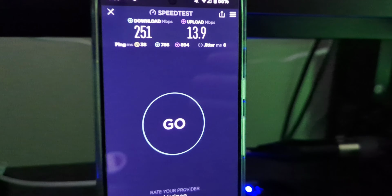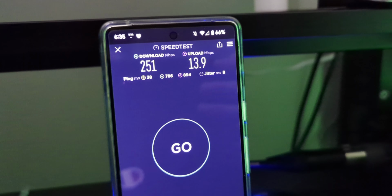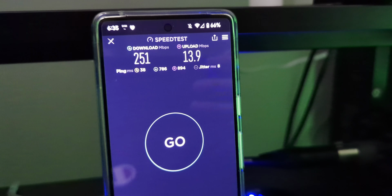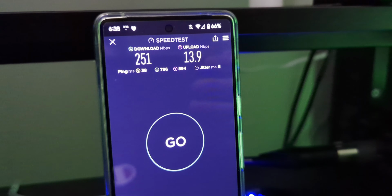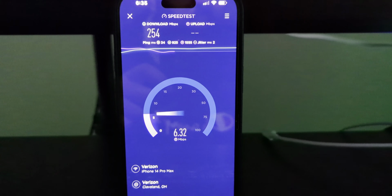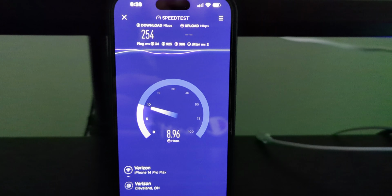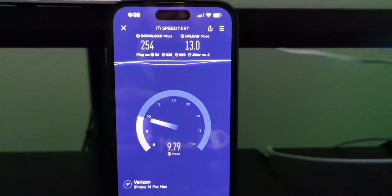All right, for the Pixel 7: 251 downlink, 14 uplink, 38 ping, 8 millisecond jitter, a 786 download loaded ping, and an 894 millisecond loaded ping on the uplink. So that's pretty good. iPhone looks pretty consistent to the Pixel. Notoriously less uplink, I don't know why. And sometimes less downlink too. It's just random. But anyways.